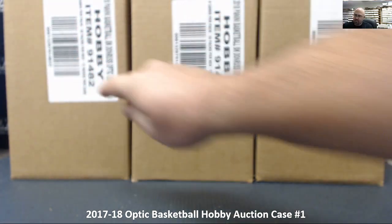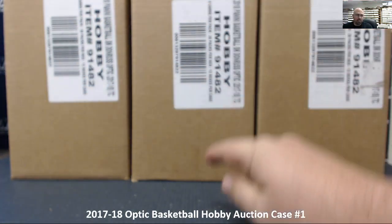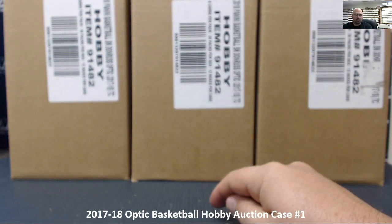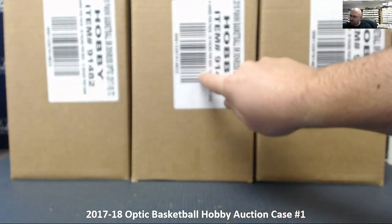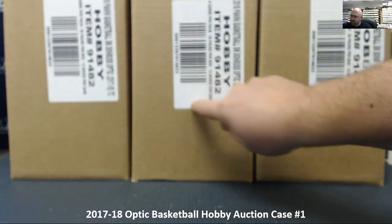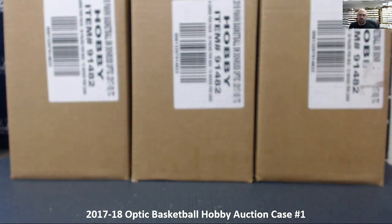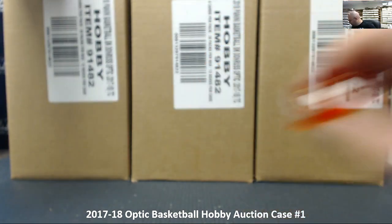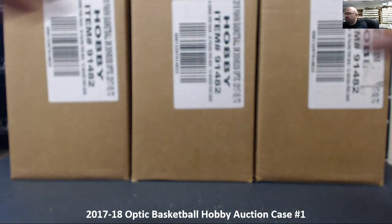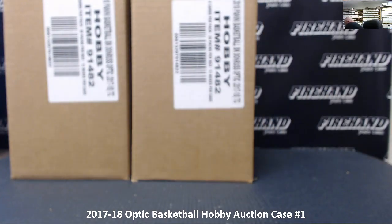We'll roll the die to determine which case we're going to do, since this is not a random team case. We only need to roll the die once. So if we roll 1, 2, 3, 4, 5, or 6, depending on the roll, we'll determine which case we're going to open. Good luck, guys. Number one, so we're going to open up the case to the left here. When we do auction case number two, we'll roll the die again to determine which of these two cases will open for case number two.